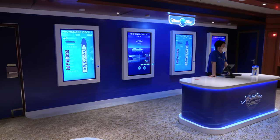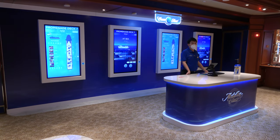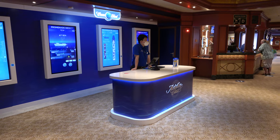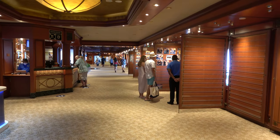On deck 7, towards the back of the boat, there's going to be the medallion class help desk. So if you have any questions about how the RFID stuff works or the app, you can ask them all here. And it's right next to the photo gallery, where if you took any of those pictures on the ship, you can buy them here.